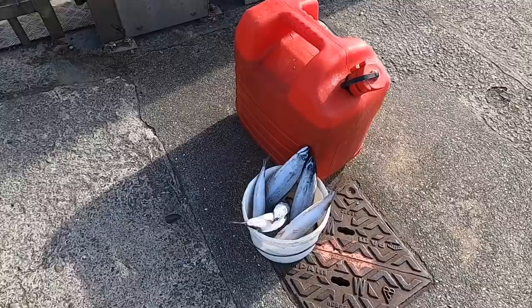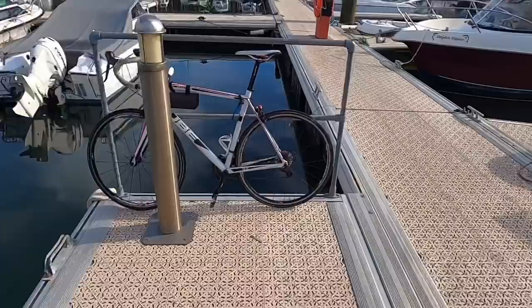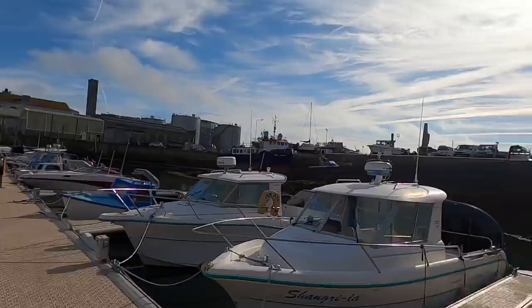Well, guys, I've already dropped the mackerel and the petrol off. Now let's get through the gate and let's get down there. There she is.